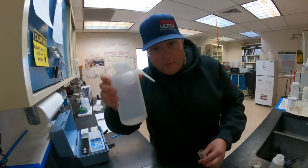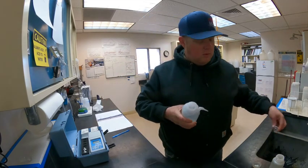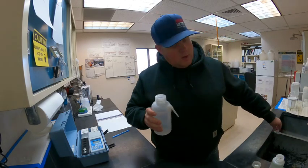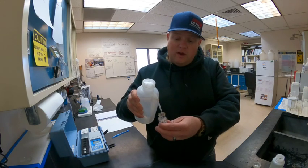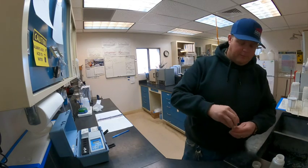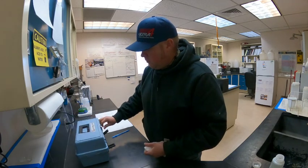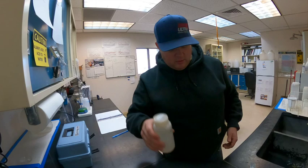And then when you're done with the sample, everything gets rinsed out with DI water. Three times. And in particular lab glassware such as this, you fill with DI water. And that's how you store it. And always make sure you cap your sample bottle securely.